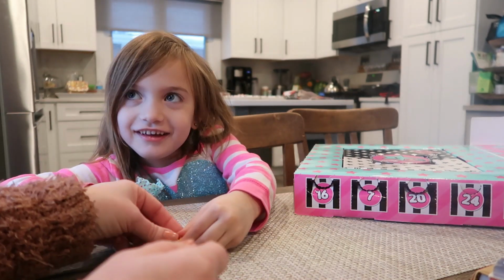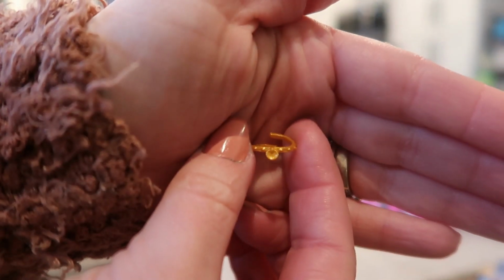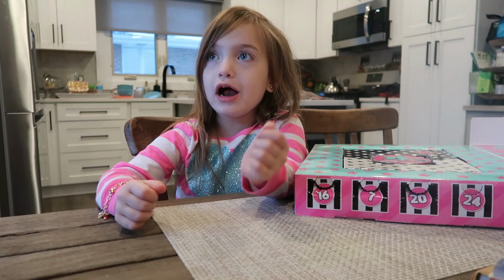Let's go. We got a necklace. Ooh, let's see. Oh, we gotta be careful so we don't lose it. So she got a little necklace. It has sparkles on there. It does. All right, I'll hold this here.